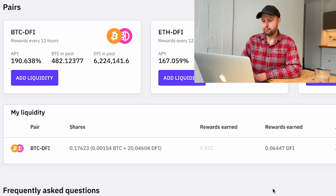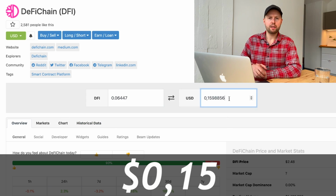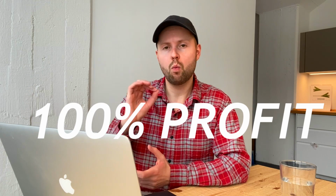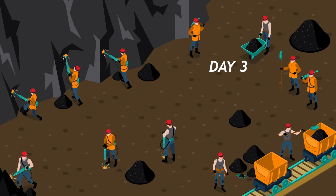Well, with the liquidity mining, we have already earned around 0.06447 DFI, which is around 15 cents. And that is already pretty good because we don't need electricity, we don't need a computer, and it is 100% profit. Now, we also did get rewarded in Bitcoin, but the amount is still very, very low, so it doesn't show here on the balance, maybe in 1 or 2 days. So all I can say is, let's keep mining.